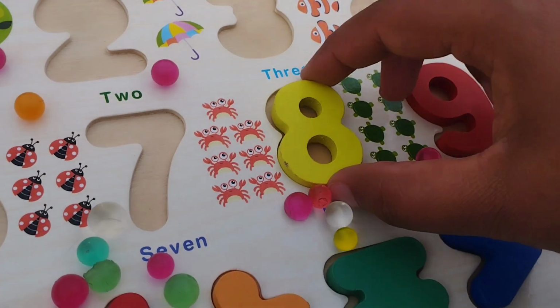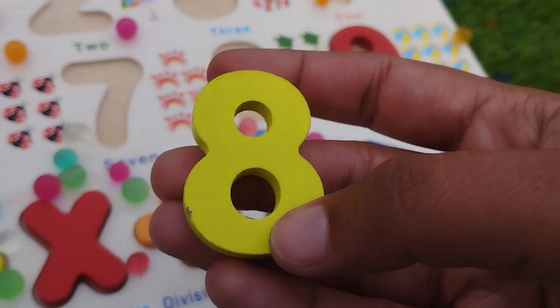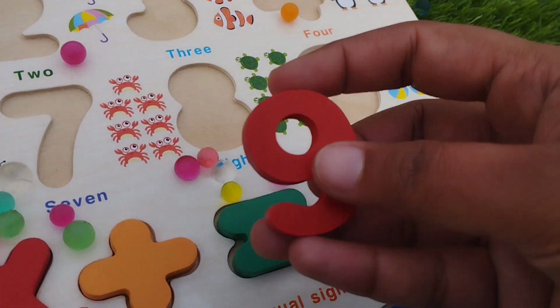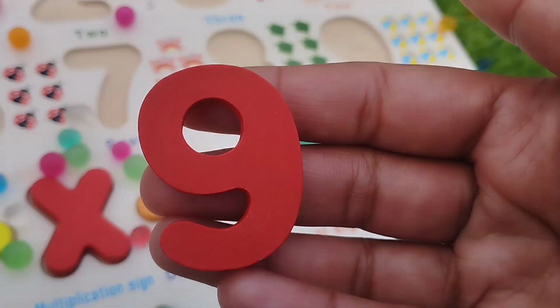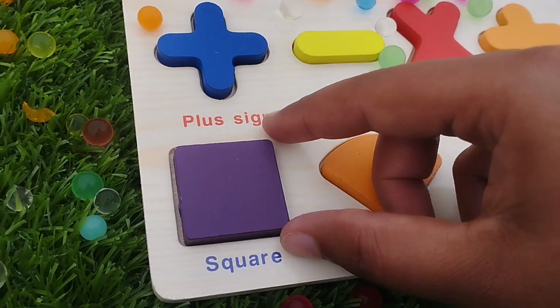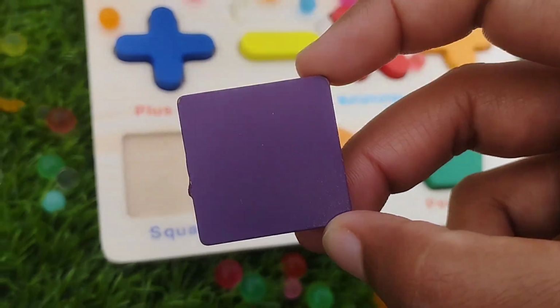The next number is number 7. This is number 7. Number 8. The next number is number 9. This is number 9. Let's learn some shape names.